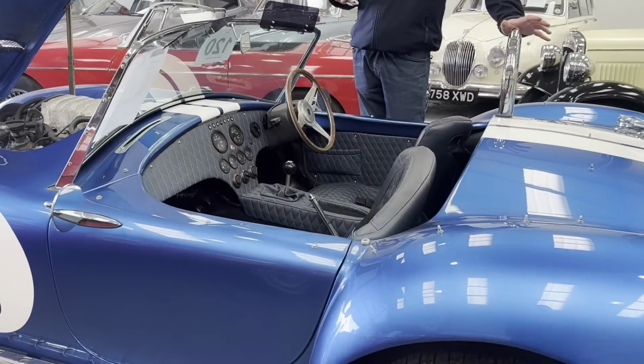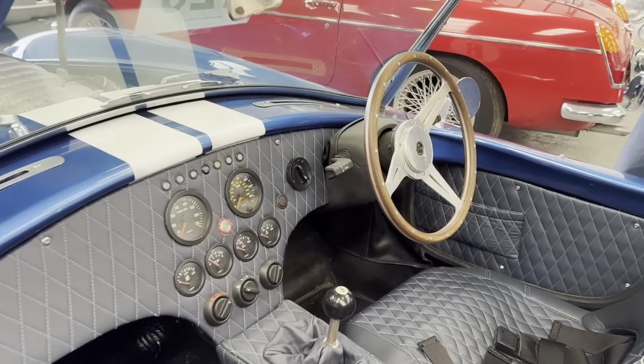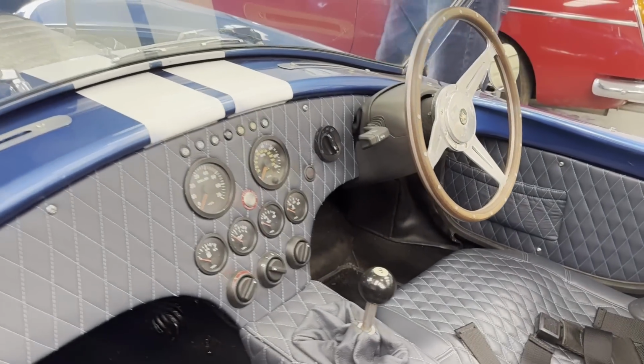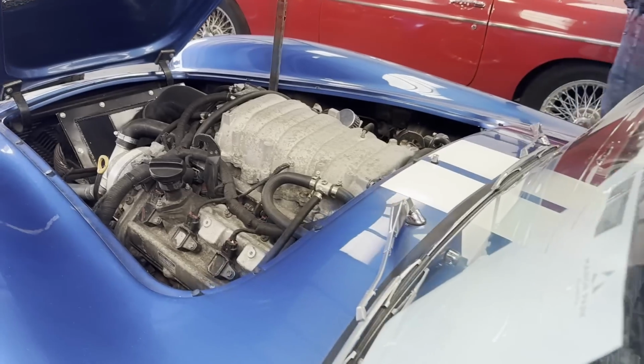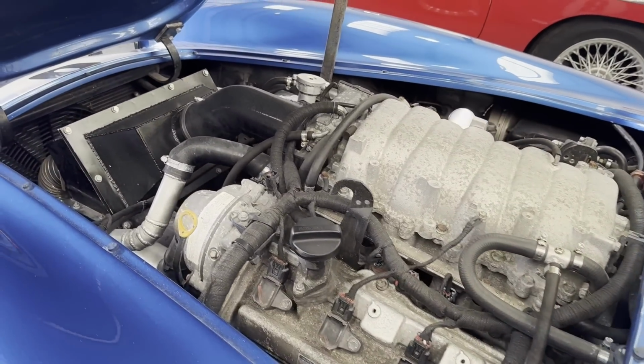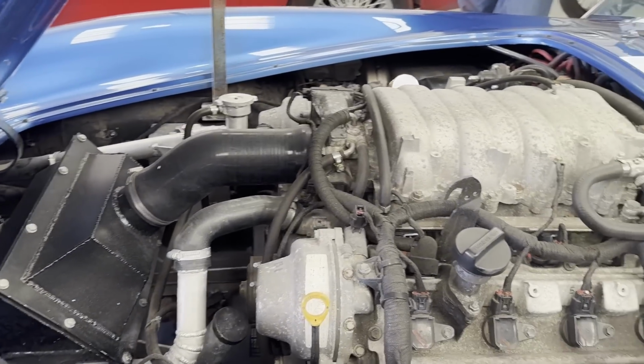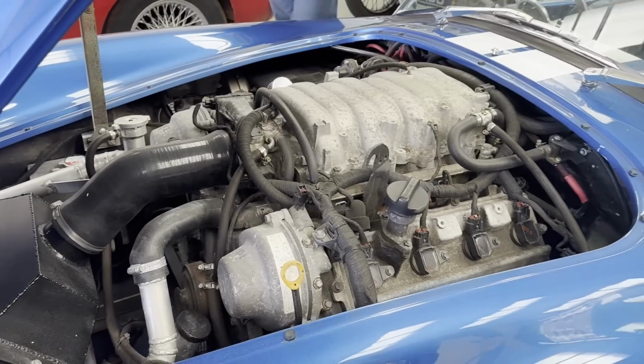Now, lots of engines have been fitted in these over the years. People put Rover V8s in, they put LSs in some of the later ones. This has got a Lexus V8. It's like a Japanese Mercedes, but it's got a manual gearbox. It sounds amazing. You heard it early in the video. Somebody started it up and it sounded like the world was ending. What a great sound. Really clever induction setup on this as well. I like the way they've done that.